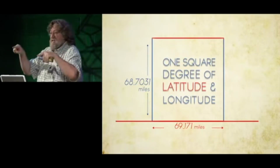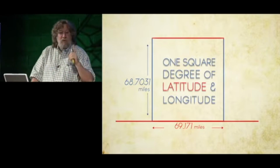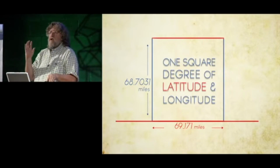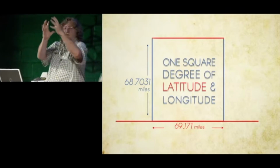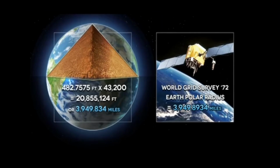So it's not a perfectly square unit, is it? It's a little bit distorted. Well, that distortion is totally significant because it's that distortion that is a measure of the Earth's departure from being a perfect sphere. Alternative history is so much more fun than actual history.